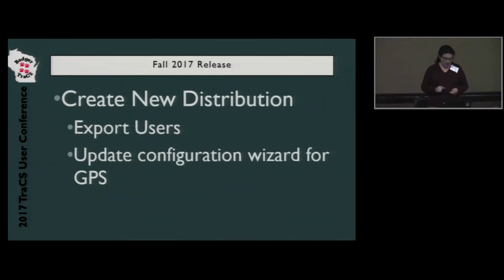Okay, and again, for the people who have been through the maintaining TRACS session or the TRACS admin session yesterday, some of this is going to feel a little repetitive, and I apologize for that. But I'll try to get through this as quickly as I can.